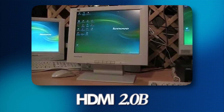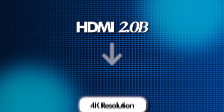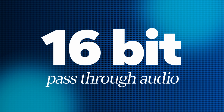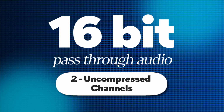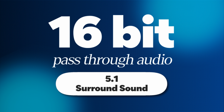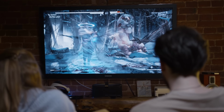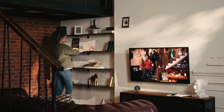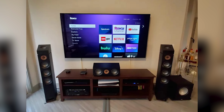Now, we just talked about HDMI 2.1, which is very capable, but many older monitors will actually only support HDMI 2.0B, and that would be a limiting factor which restricts you down to 4K resolution at 60 frames per second in 8-bit color. You'll also be limited to 44.1 kilohertz and 16-bit pass-through audio with only 2 uncompressed channels. Bear in mind, 5.1 surround sound is actually a compressed channel, so we can transfer compressed audio over that same HDMI cable. Most gamers aren't too worried about the audio transfer characteristics, but for those of us who are connecting up our home audio equipment and our TV, these are some specs that are very important to know.